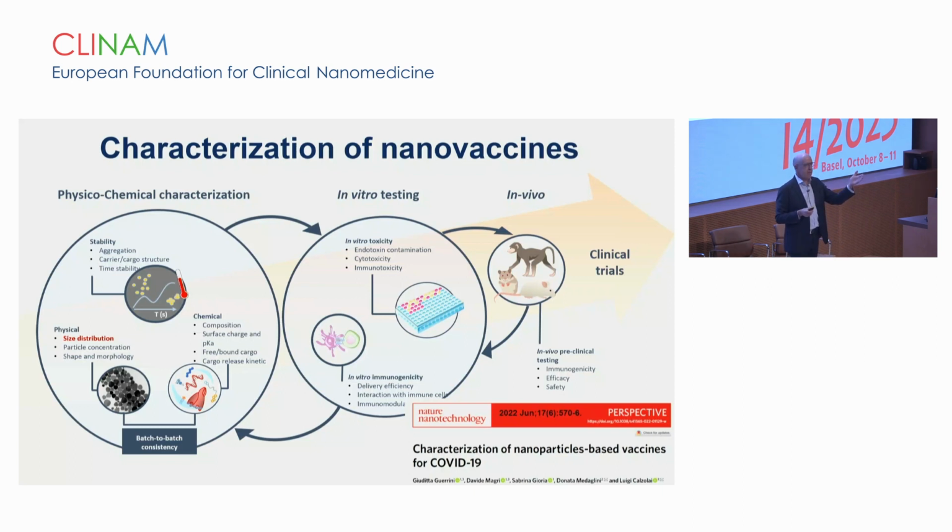In the physical chemical characterization, you have the usual suspects: the stability, especially the aggregation, and the thermal stability, which we know was a key point for the mRNA vaccines. On the chemical side, you have the composition in terms of the identity of the lipids, the quantification that sometimes is not what you put in the reaction vessel, the surface charge, and the amount of free and bound cargo. On the physical side, you have the particle size distribution.